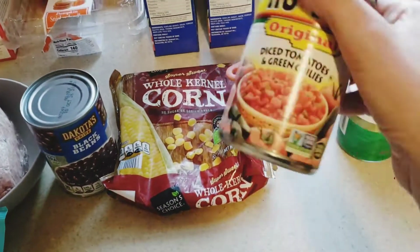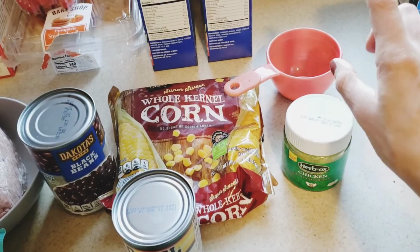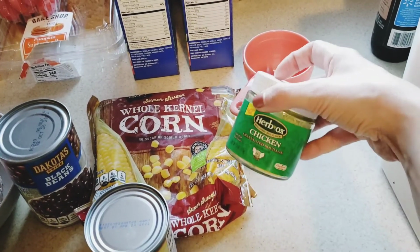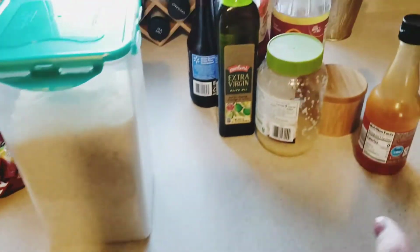A can of Rotel or something similar to that. You will need about 1.5 to 2 cups of chicken broth, beef broth, or bouillon that you make yourself, and a cup of rice to mix in with it. And then you'll also need some taco sauce.